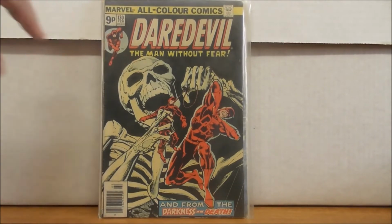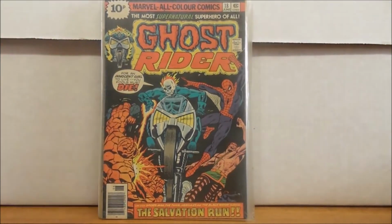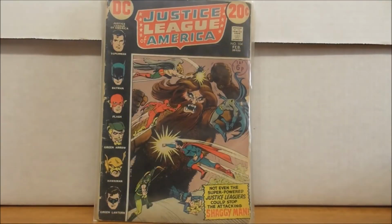So that's an old UK variant, 9p that would have cost you back in the day. And a nice early Ghost Rider as well, which is quite a cool one, 10p, UK variant again. Ghost Rider 18, a nice little book. And this one here is a bit worn along the spine. When you open it up you can see air between the spine and the cover, but that's a shame. It's a nice old Justice League of America, cool story, The Shaggy Man.